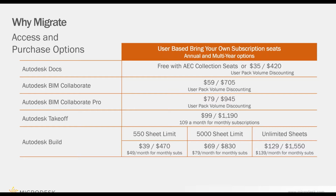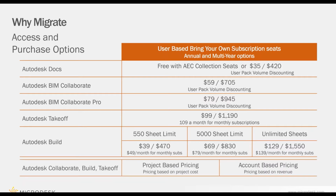Now, one of the things that they've actually recently added is an unlimited option. That unlimited option ties into Autodesk Collaborate, specifically Collaborate, not Collaborate Pro, but Collaborate, Build, and Takeoff. What this means is that you actually have the ability to get project-based pricing or account-based pricing. Both of those are unlimited though, meaning, just like the normal options, you'd have unlimited storage, unlimited projects for the account-based. But now you're not worried about how many seats you need.